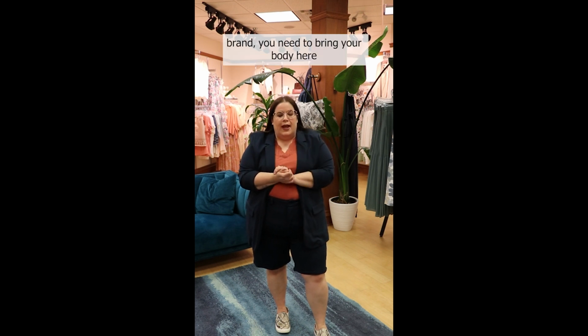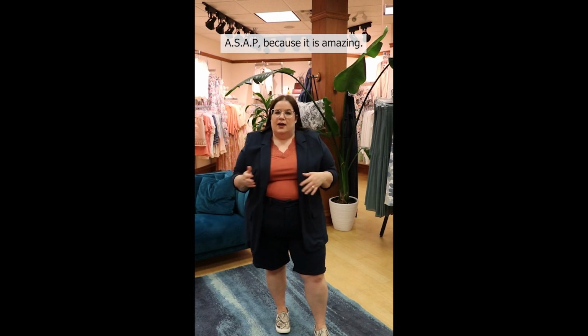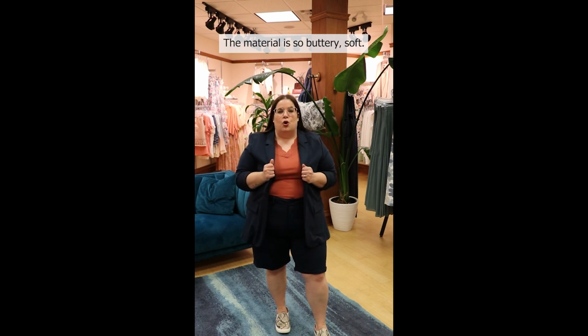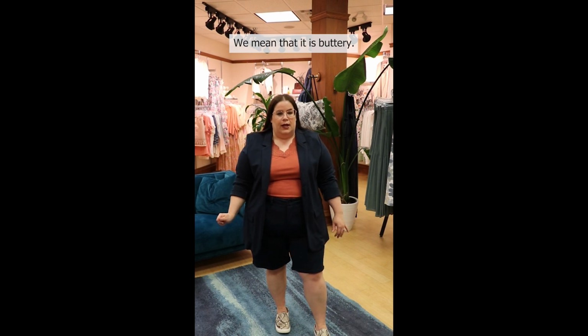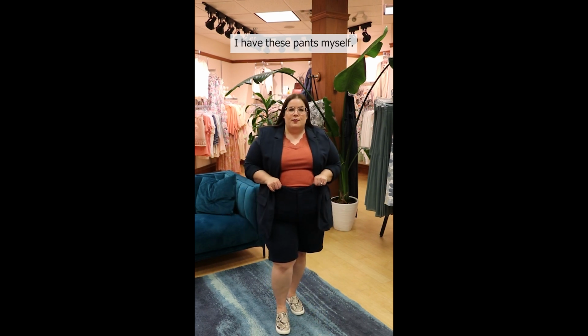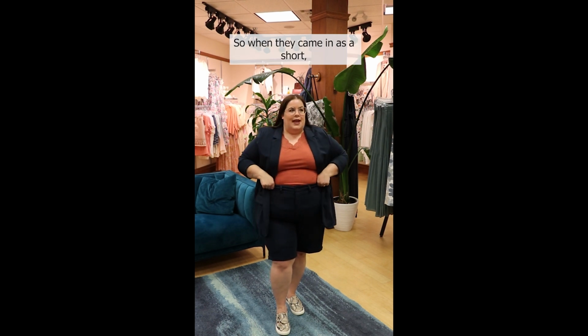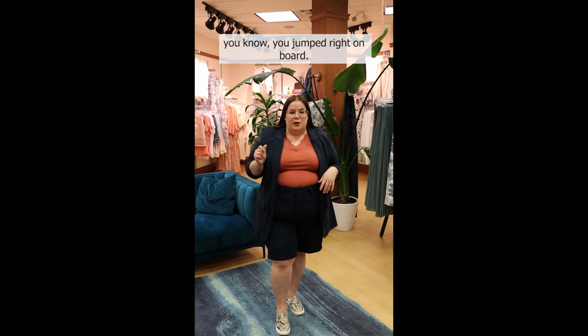Okay, if you have not been in to try on the Franza brand, you need to bring your body here ASAP because it is amazing. The quality is fantastic. The material is so buttery soft. And you know, when we tell you it's buttery, we mean that it is buttery. I have these as a pant myself. I absolutely love them. So when they came in as a short, you know, we jumped right on board.